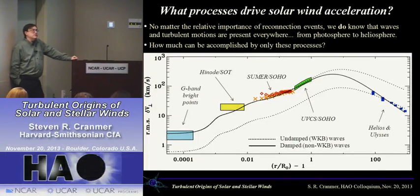But is there a correlation? Does a reduction in the Alfvén speed in the corona mean a reduction in the wind speed? Probably it does. I don't know if it's correlation or causation.